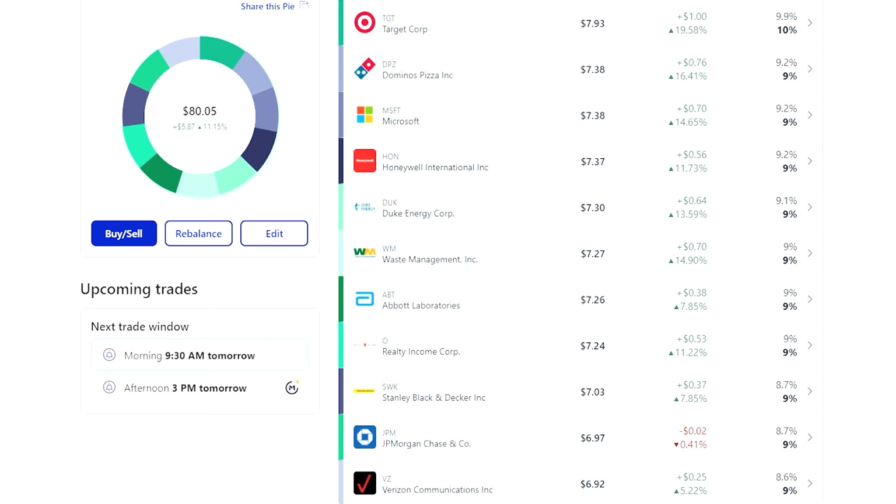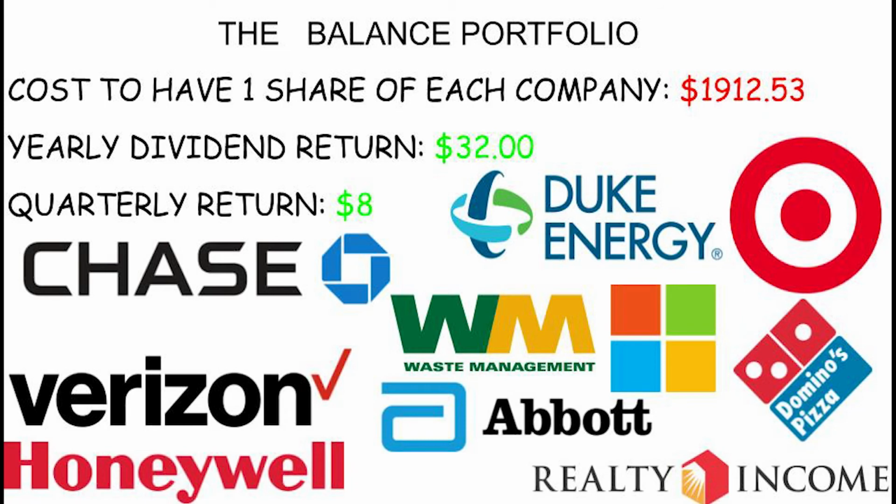With that said, it will cost us $1,912.53 to acquire one share of each of these companies, which will give us a yearly payment of $32 or $8 quarterly. I know that's not a lot of money, and we're actually investing more money than the previous pie. We feel that these companies position themselves to grow and continue to grow their dividends. So right now they might not be paying a high dividend, but over the years they will consistently increase their dividend payment. This is what the balanced portfolio is all about. It's about acquiring companies that are going to grow in company size and in dividends.